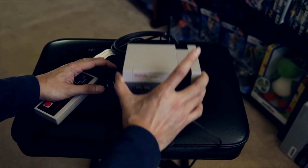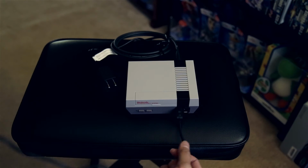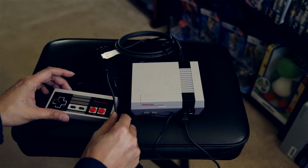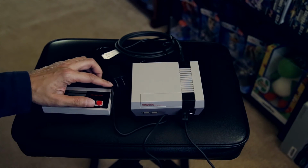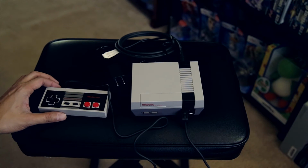It's small enough to be easy to fit in there, but at the same time this cord is kind of short. I have to think how I want to do this. So yeah, there you go, a look at what you get with the Nintendo Entertainment System Classic Edition.